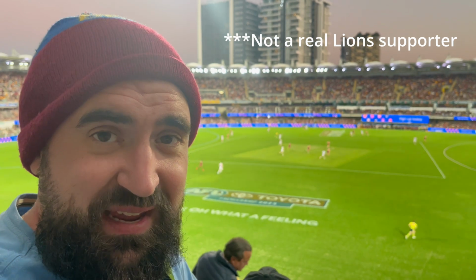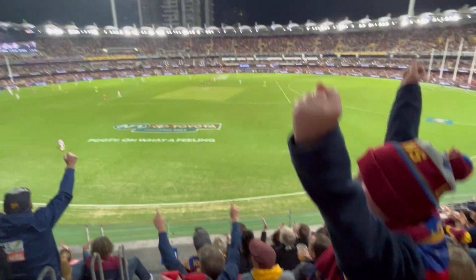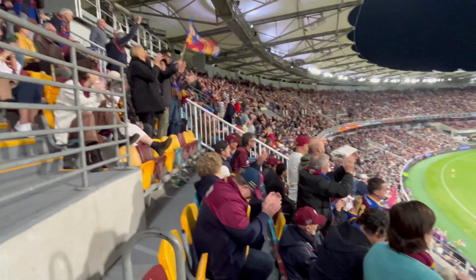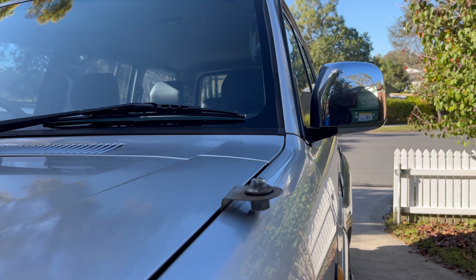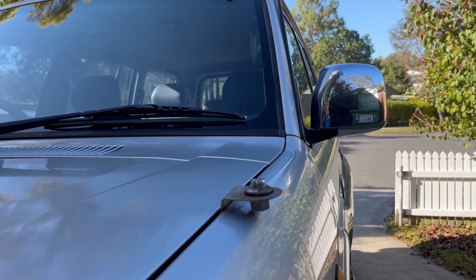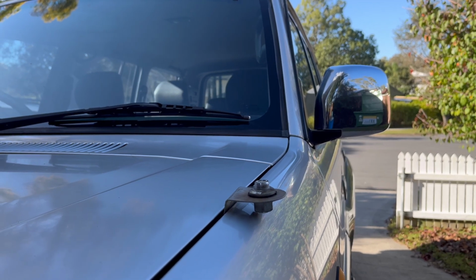It's been a successful day, but what would a trip to Brizzy be without seeing the local team take on a bunch of Victorians? We going? Yeah. All right. And then I was reminded there's no such thing as a free night's accommodation.